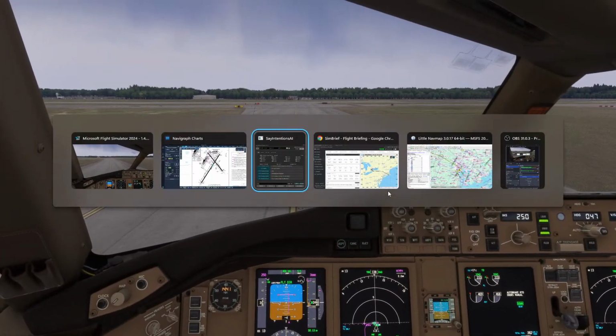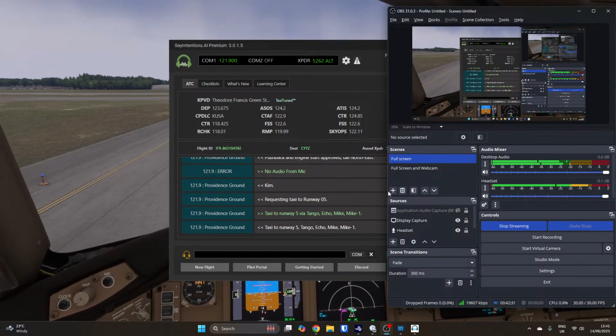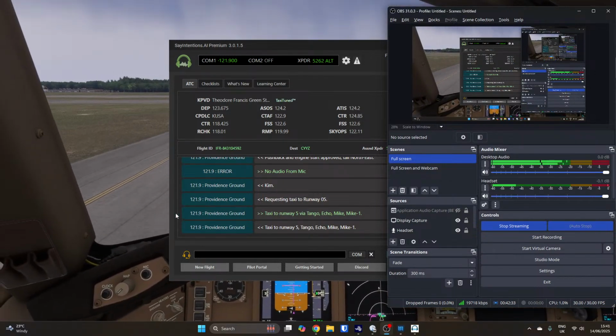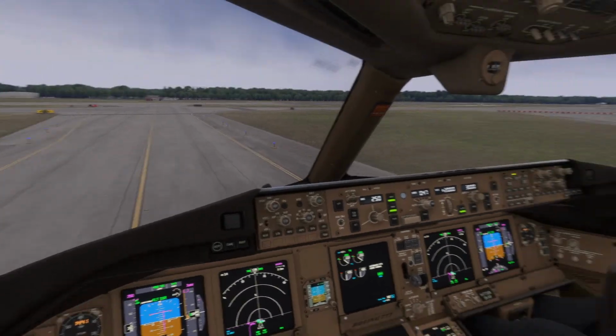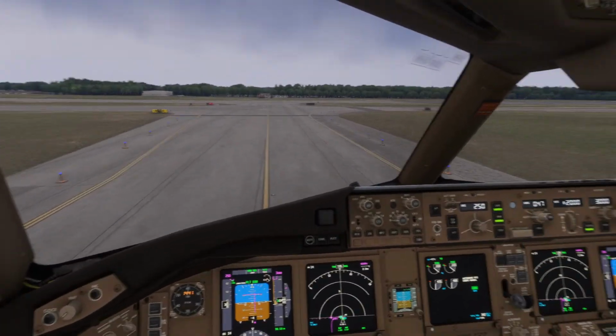Let's see what the volume levels are like, because I'm aware that we did turn it up earlier. Okay, it's actually not too bad. So we're just going to taxi down to the holding point for runway 05.